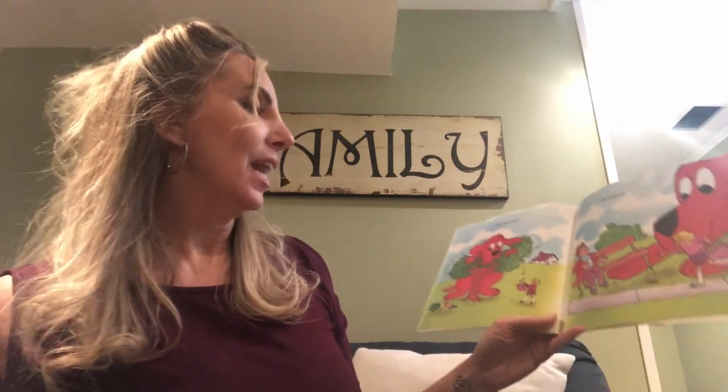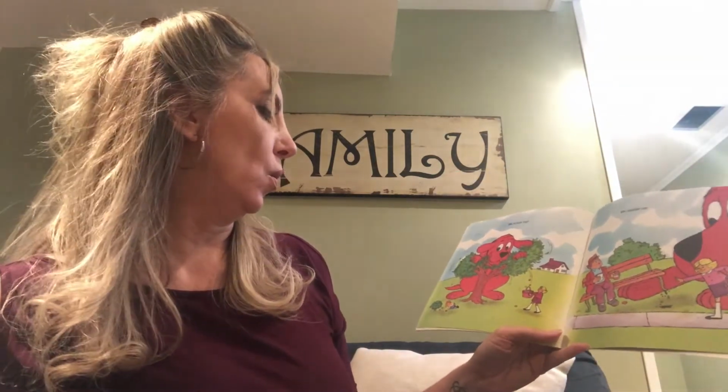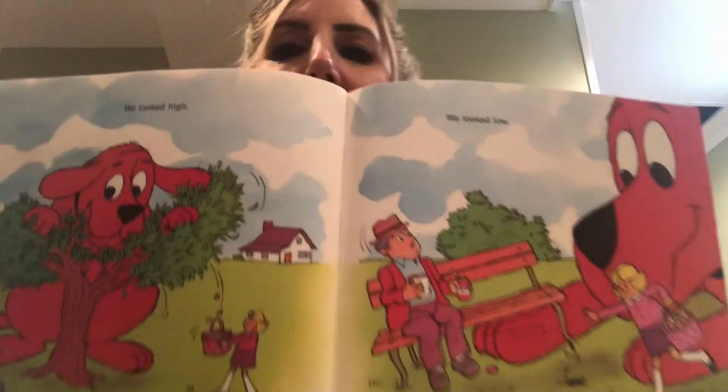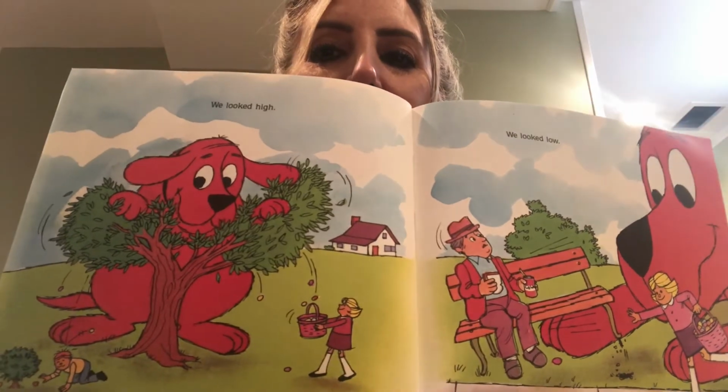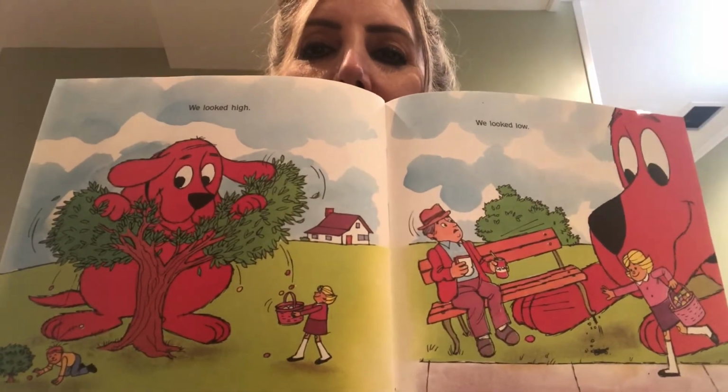We looked high, we looked low. Even Clifford is helping look for the Easter eggs. Look at what he did to that tree. He almost broke it.